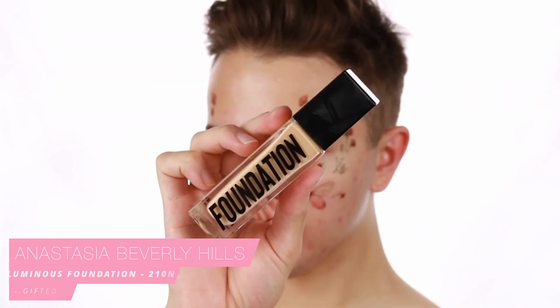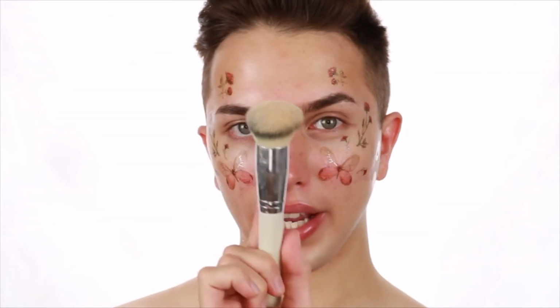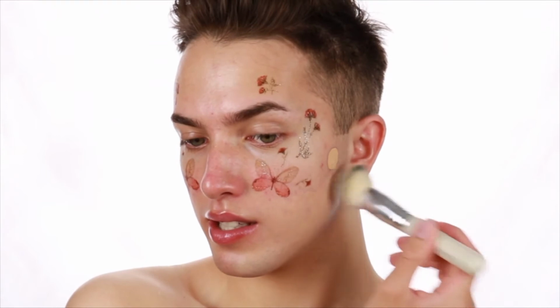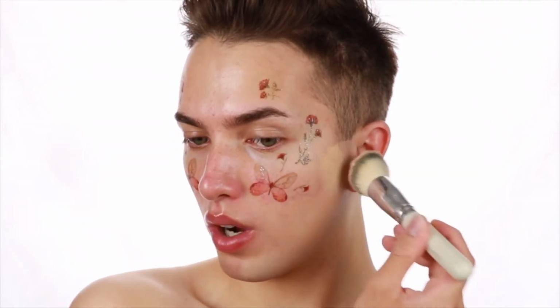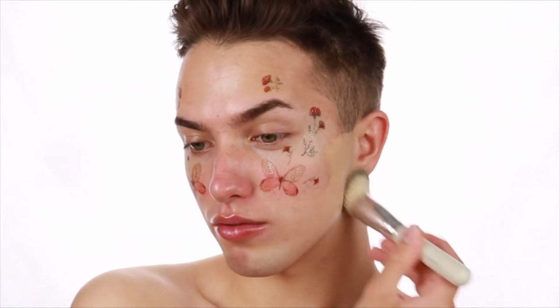Now comes the pretty tricky part, which is going to be the base makeup. And obviously to start off, I'm going to go in with foundation using my absolute favourite, which is the Anastasia Beverly Hills Luminous foundation in the shade 210N. So for this area, I'm going in with the Give Face Cosmetics brush. This is quite a round, flat brush, but it has a nice angle to it. This has actually become one of my favourite foundation brushes because it has quite a wide surface area and it blends everything in really nicely.